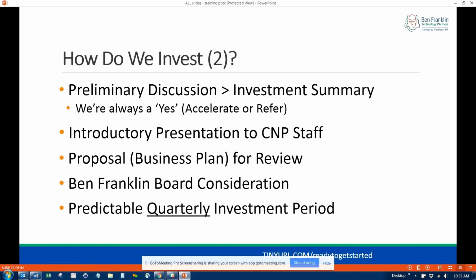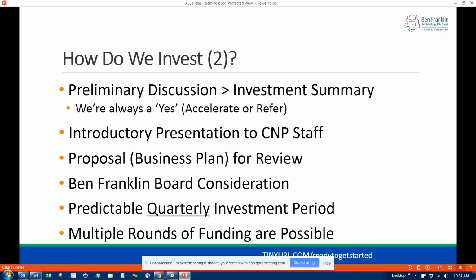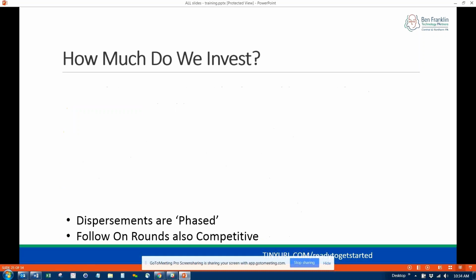And then it's very predictable. Let's say you're not ready for an investment today. Every 3 months, we're running through this same process where it's very predictable that there is a quarterly investment period. So sometimes we meet a company and within a week or two, we're on the path to investment. Sometimes it takes 6 months. That's all good. We continue to work with companies to bring them forward. And it is possible to have multiple rounds of funding, up to plus or minus about $500,000.